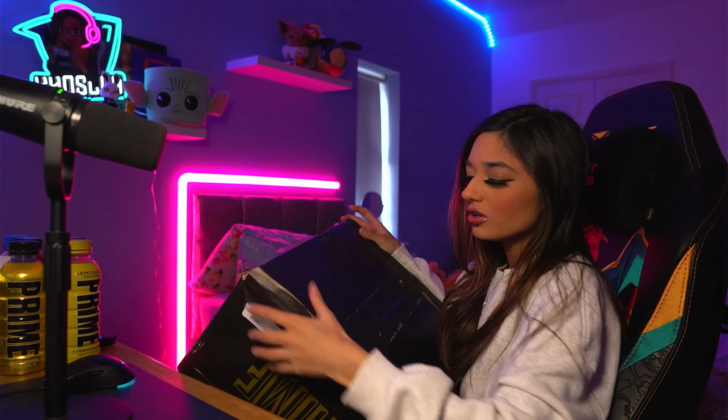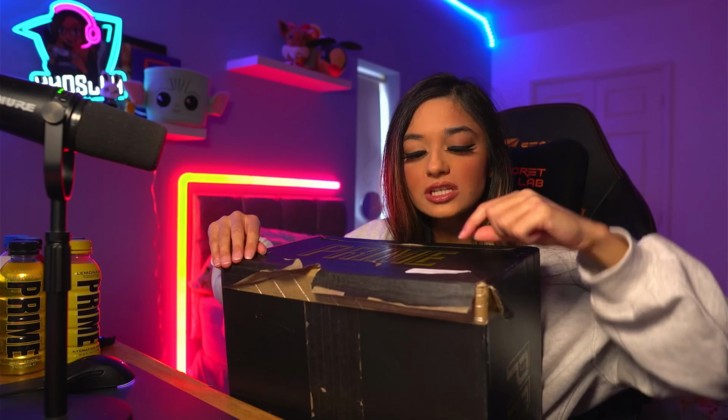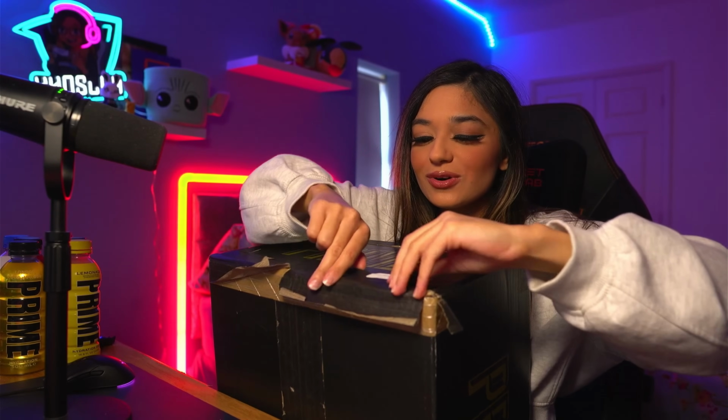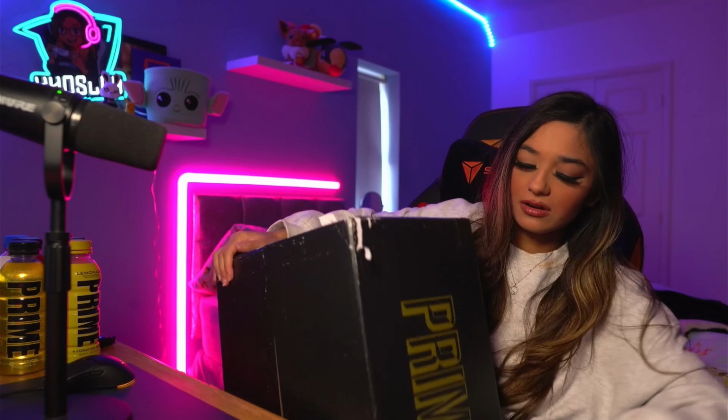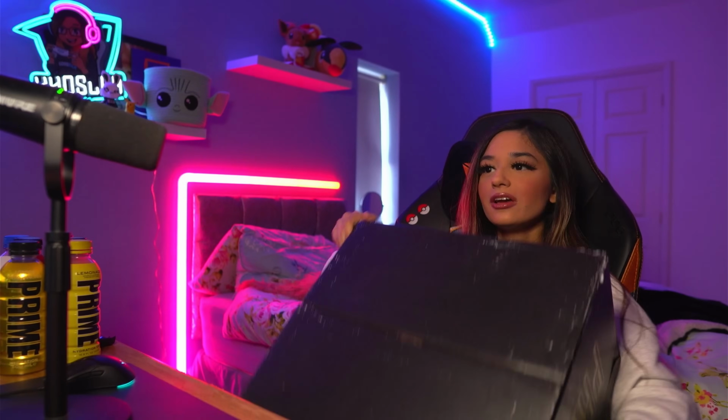Let's get this little knife that I've got here and unbox it properly. I want to open this nicely. Wait, why is it covered in a wrapper? I'm so lost right now. Okay, it just says Prime Gold. Oh, it says there, Prime Gold Box UK. So it is the mystery box. What is this? Why has it got this sellotape on it? Oh, let's open it upside down.